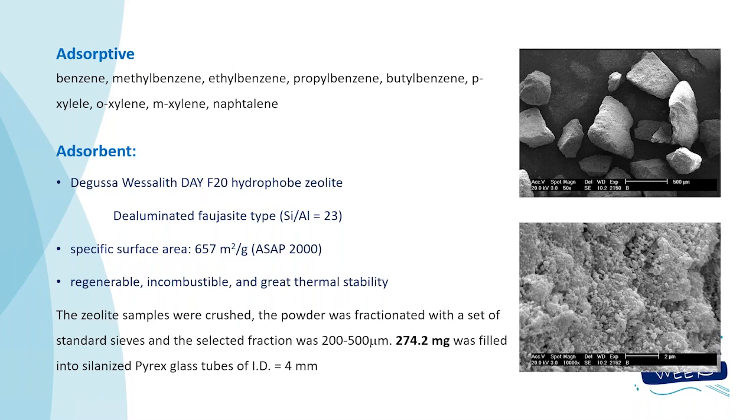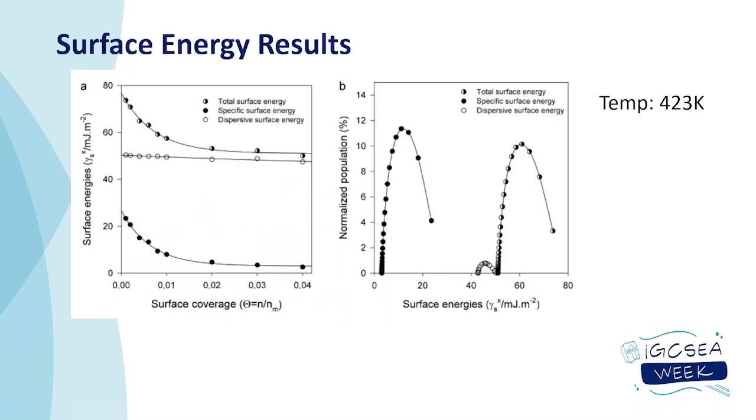And for the IGC measurements, we crushed this zeolite and then fractionated with a set of standard sieves, and then selected a specific fraction, which was from 200 to 500 microns. And we packed from this fraction into a glass column, 274.2 milligram precisely. And we used a 4 millimeter ID column.